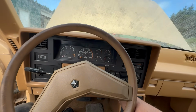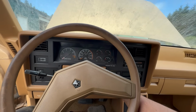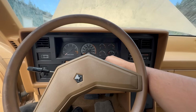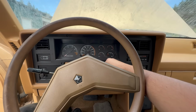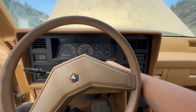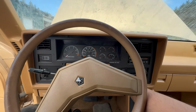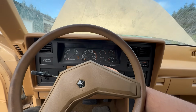So let's see what the pump sounds like now. Weird. It only primed once. Well, let's just see what happens. Nothing good yet. I was kind of hoping to see the oil pressure gauge move. There, it primed again, but it still sounds dry. Might need some more gas.